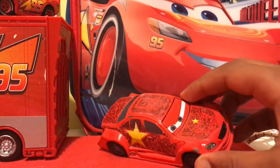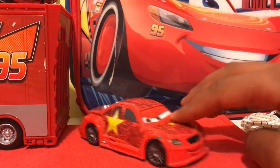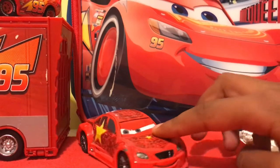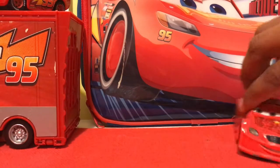As you can see, clearly the spoiler is broken off. It's not a Mattel version, as it's rather large, but it's just a nice addition. It looks like he's drifting, leaning so much to the left and right of him. He's like this, so he's looking there.